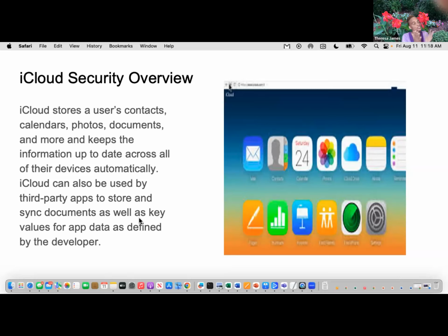So let's look at what is stored there. They're saying users' contacts, your calendars, your photos, your documents, and more. As I said, photos are the most important thing to me. And so there is some degree of security here. Apple is saying that iCloud can also be used by third-party apps to store and sync documents, as well as key values for app data as defined by the developer, whoever's developing it.